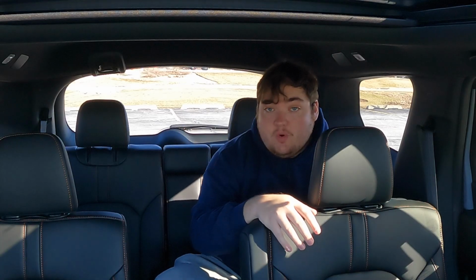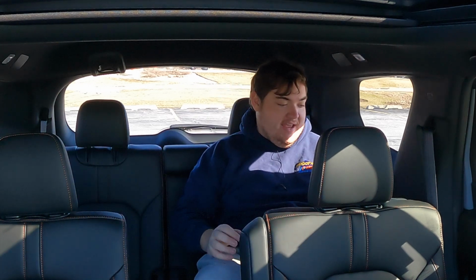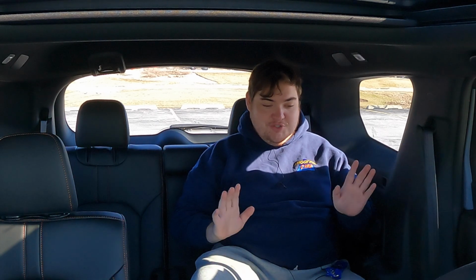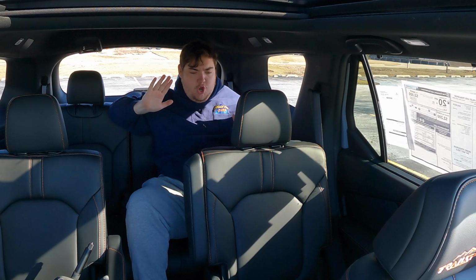All right, so we're in the 3rd row of the Honda Pilot, and it's actually not as bad as I was thinking. I do also get a button that almost like out of Matilda. Ready? Just pretend I'm not hitting a button with this finger.